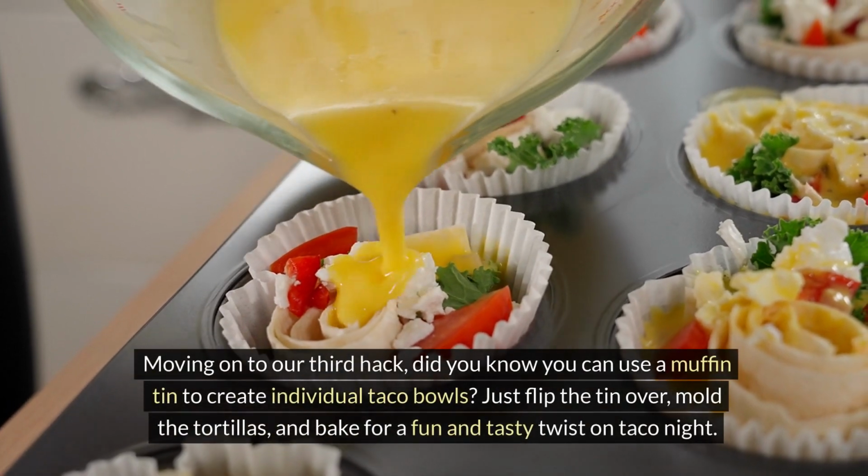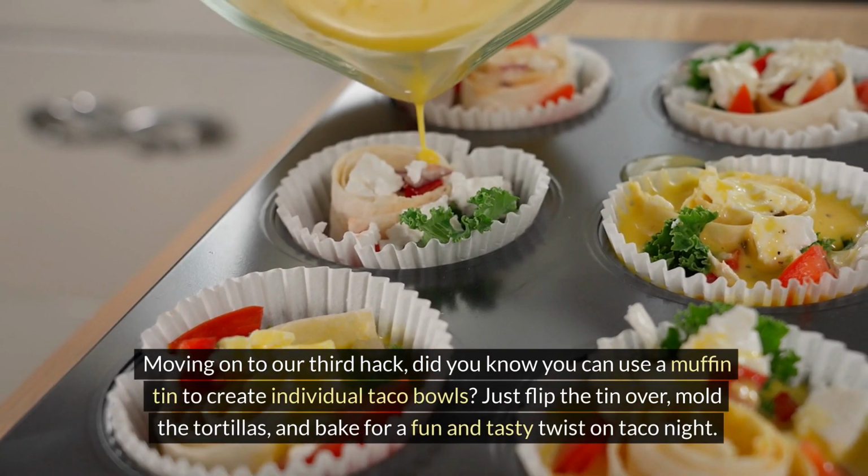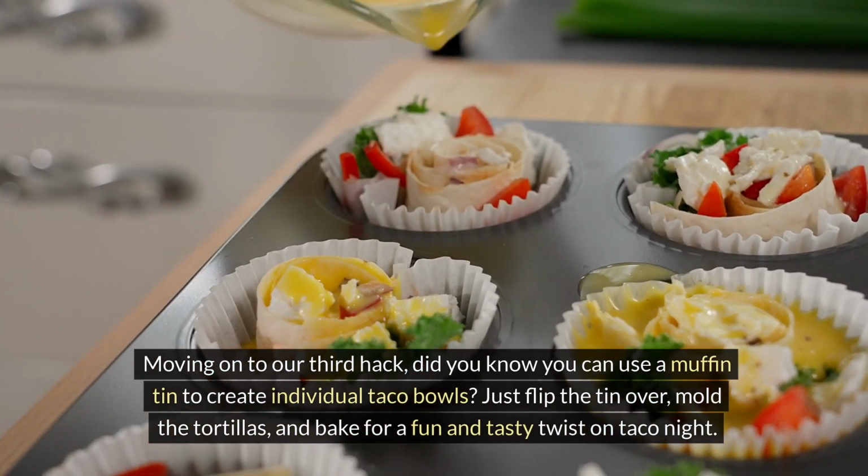Moving on to our third hack, did you know you can use a muffin tin to create individual taco bowls? Just flip the tin over, mold the tortillas, and bake for a fun and tasty twist on taco night.